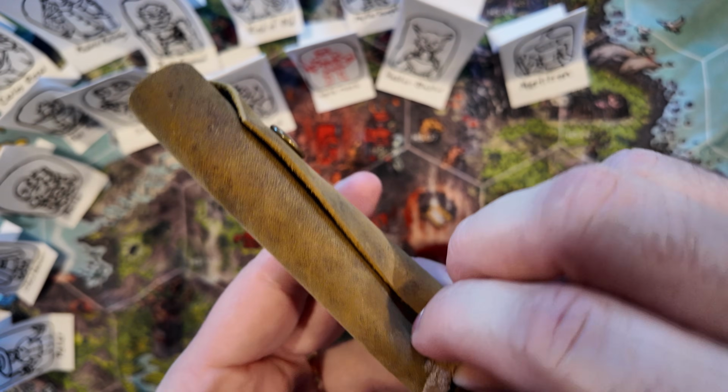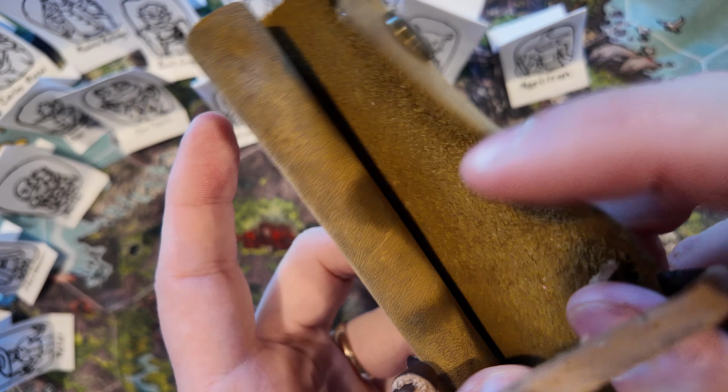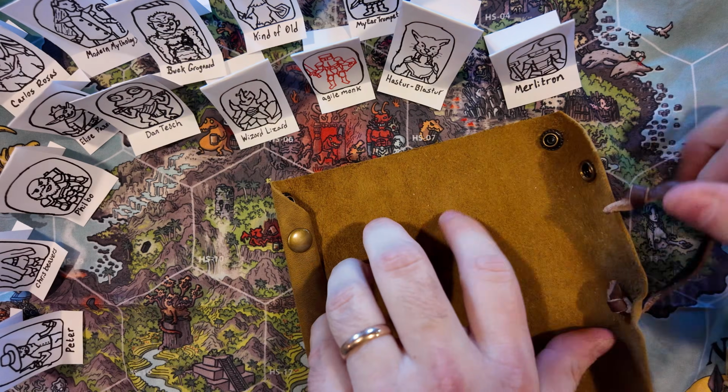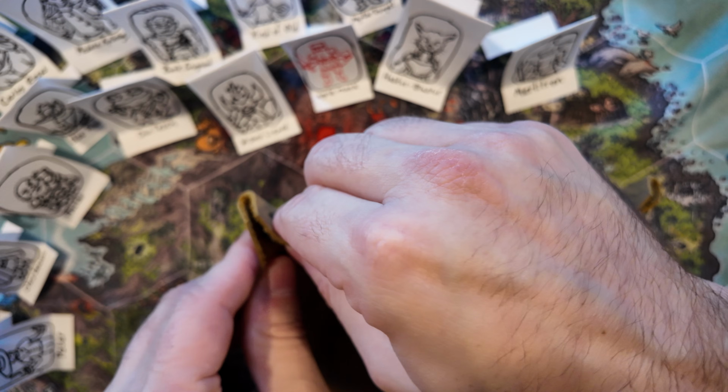Because I said I was going to show off some things that I either keep my dice in or roll in. This was something I got from a local con. It's a leather dice tray that you can roll out. It's a little bit awkward, but the ends button together and they make a nice little roll area, which I'll show you now.